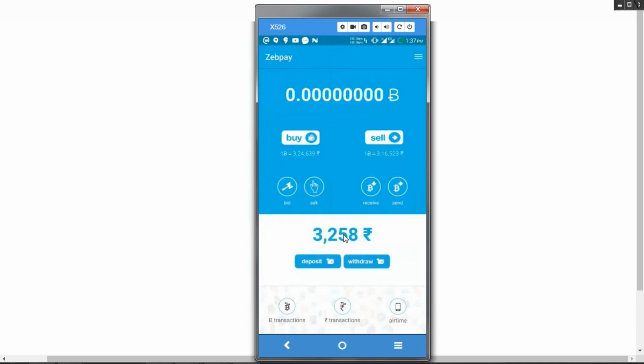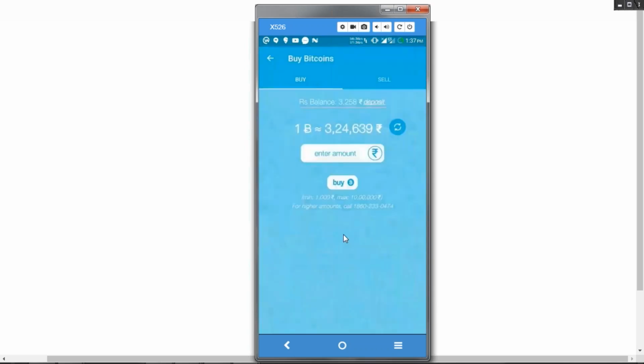So if I click on the buy option present here, then it's going to redirect me to the option to buy bitcoins. Okay, now one thing you need to keep in mind is that ZPay buys as well as sells bitcoins at a higher rate when compared to the present market trends. Okay, this is mainly because they keep a buffer with respect to the current rates in case of a fluctuation. Now again, the minimum amount that you can buy bitcoins for is 1000 and it can go up to 10 lakhs.